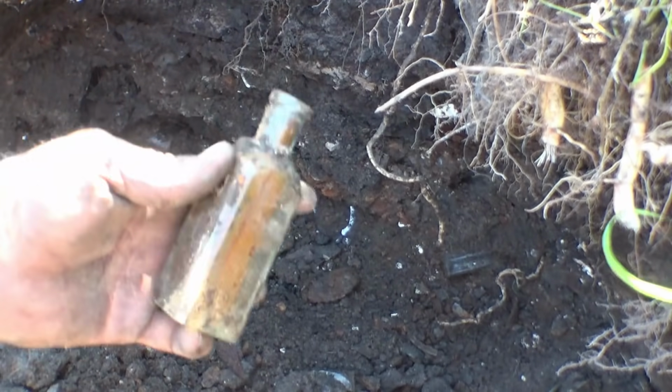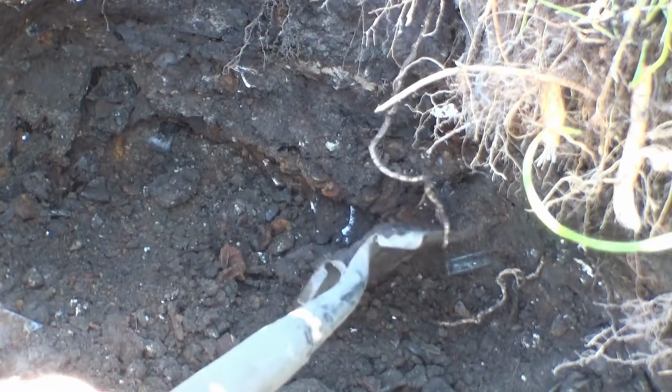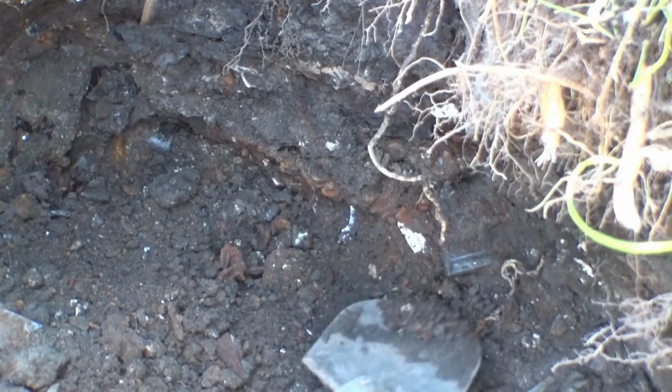There was another one here I dug a minute ago. Slick. Alright, and right down here, I'm going to get that bigger shovel. It's like a paneled extract or a medicine. See it right there at the end of the shovel. Let's see if we can dig that one together.